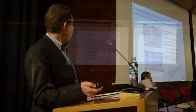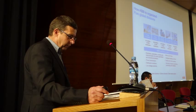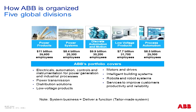A little bit more about ABB. ABB is divided into five divisions. We have the power products division, where we produce transformers, capacitors, breakers, and so on. Then we have another division called power systems, where we make tailor-made systems for the customers when it comes to FACTS, HVDC substations, power generation, SCADA systems.